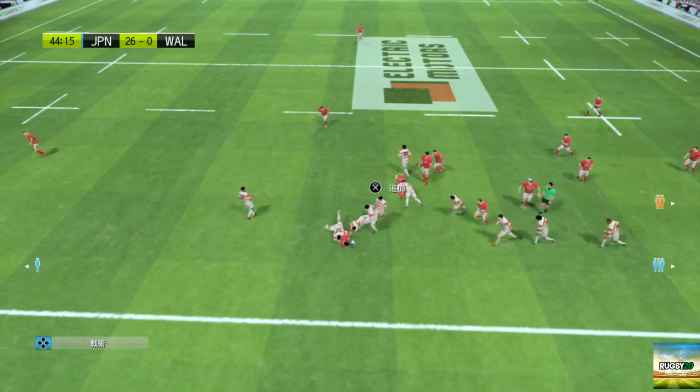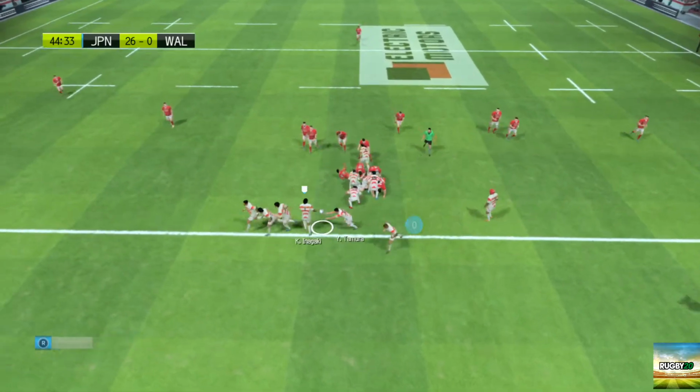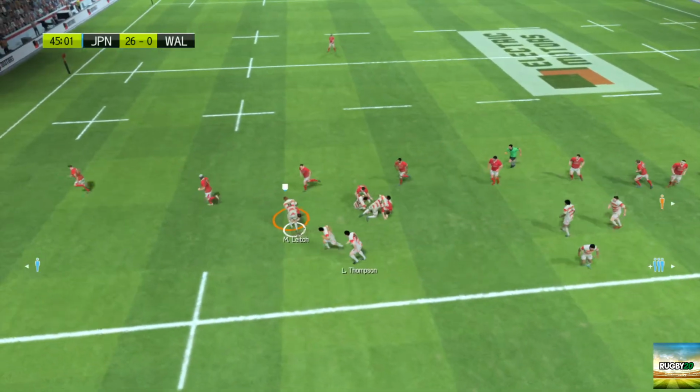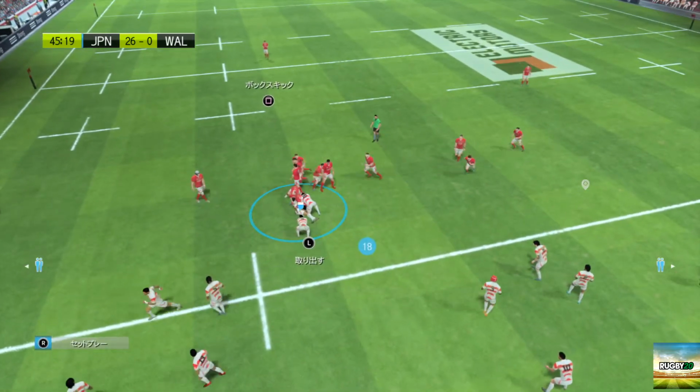Williams manages to keep the ball alive despite the tackle. Brilliant tackle. He's keeping the ball in play. Ruck. Lewis dives into the ruck. Oh, that's a terribly executed pass. Japan managing to keep the ball.